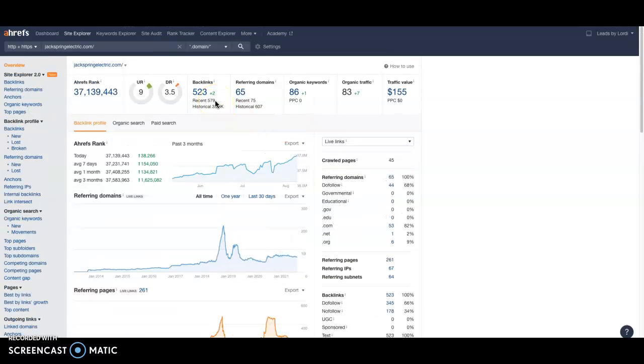Wanted to compare that to your top competitor, at least online for SEO purposes. That's Jack Spring Electrical Contractors. They have 523 backlinks from 65 domains, and their organic traffic is 83. And so they're getting quite a bit, about a little less than triple the traffic that you are. And a lot of theirs are keywords that are pretty buyer intent. Again, electrician Shreveport, Shreveport electrician Bossier City, so on and so forth.